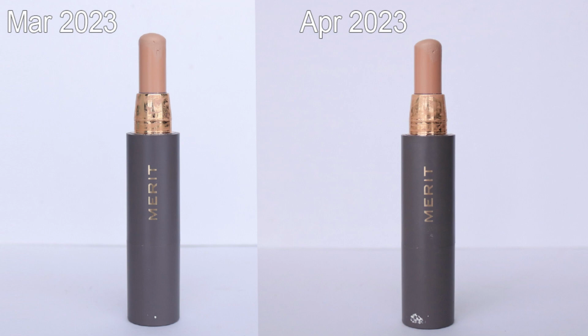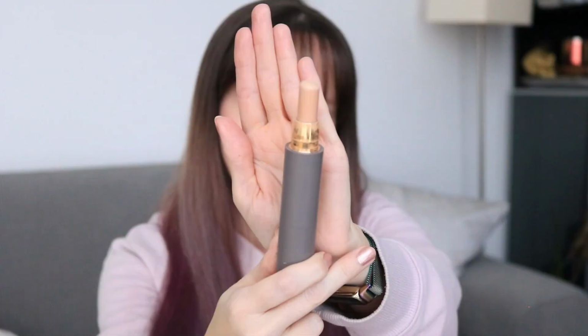Although I have talked about how this is sort of a clean beauty brand, so I'm a little worried it's going to go bad before I finish it. But I feel like the progress on this has been okay. I am going to roll it out. It still smells okay. It doesn't seem like it's going off texture-wise. It seems fine too, so I'm pretty happy about that. That's how much is left.